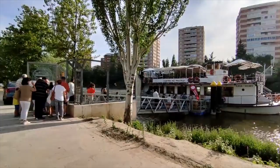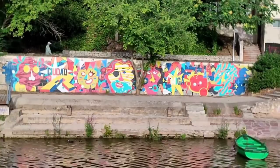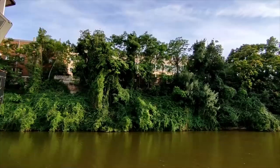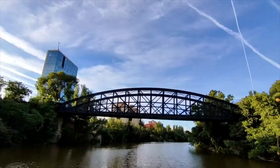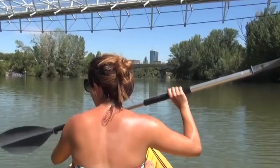Number 7. Take a stroll along the Pisuerga River. The Pisuerga River is a beautiful natural feature that runs through Valladolid. The river offers a great opportunity to take a leisurely stroll and enjoy the scenic views. There are several bridges that span the river, including the famous Puente Colgan, a suspension bridge that dates back to the 19th century. One of the best ways to experience the river is by taking a boat tour.